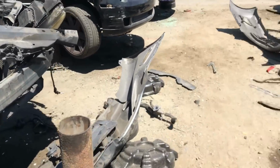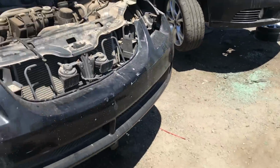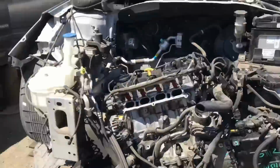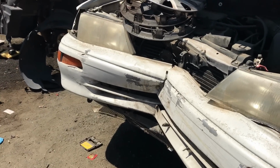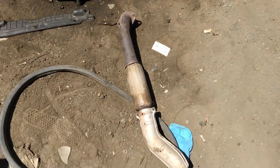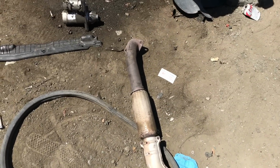BMWs, always good. Oh yeah, that'd be a problem. Look. Turbo tubing.